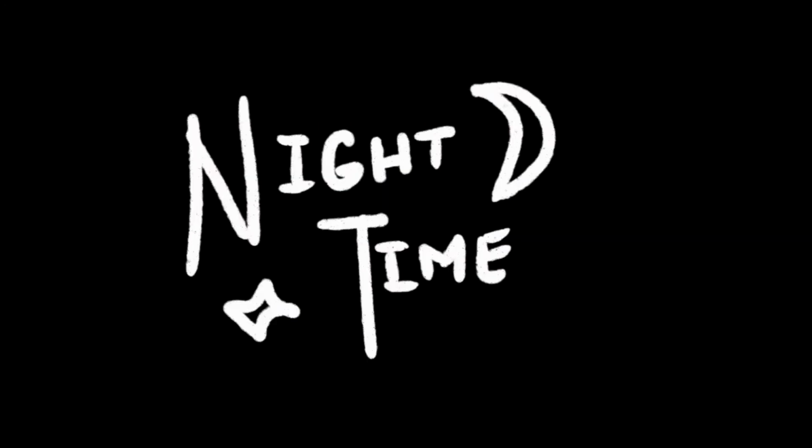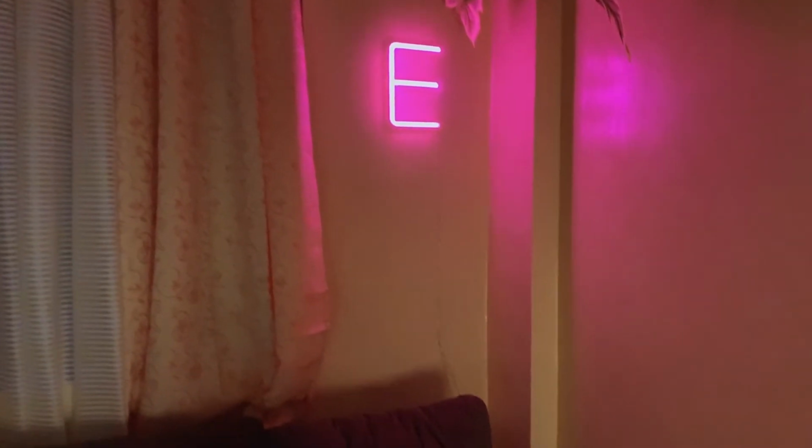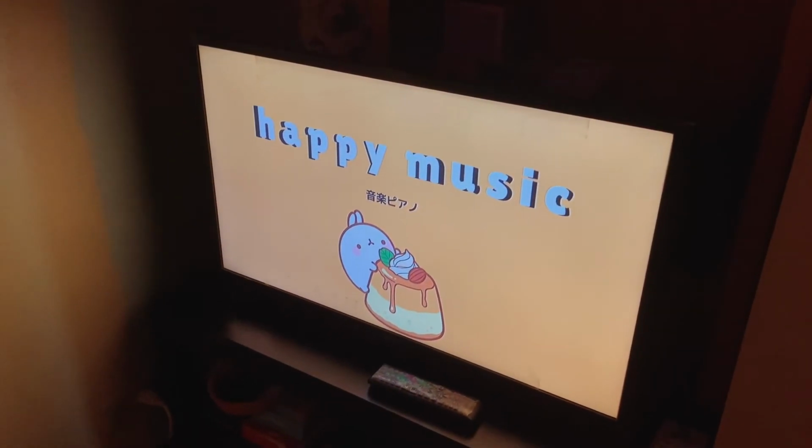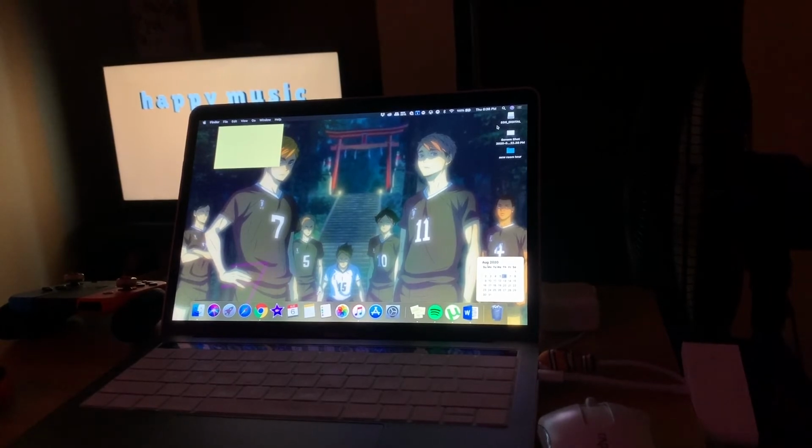As a bonus, here is the room at nighttime. Whee! I feel like deep purple here.